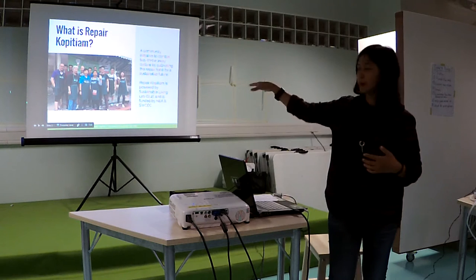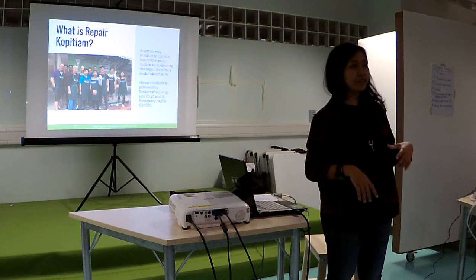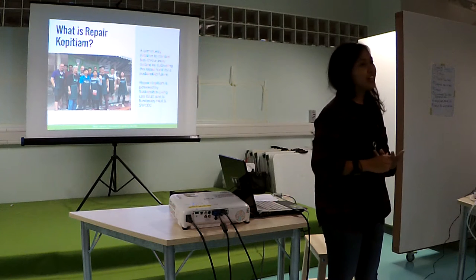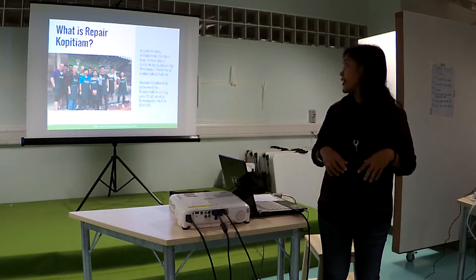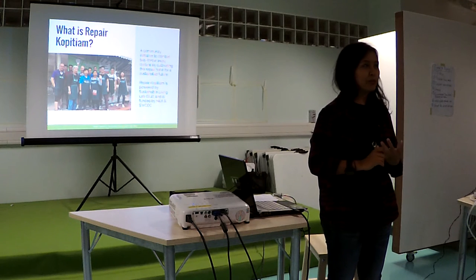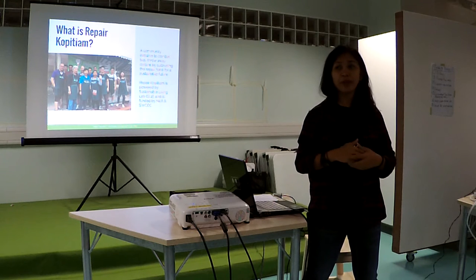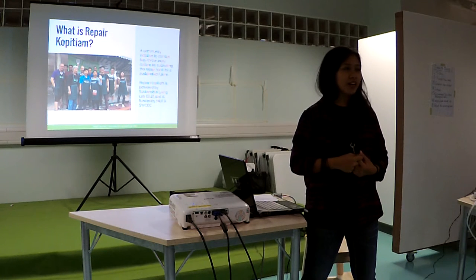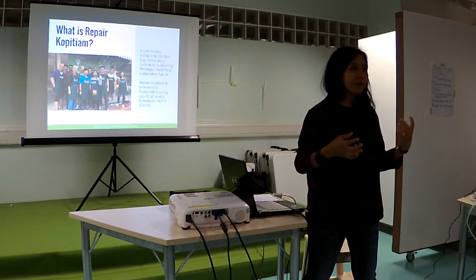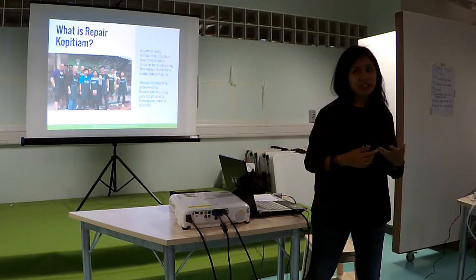So this is some of us from Tampines. Repair Kopitiam is a community initiative to combat the buy and throw away culture by cultivating the repair habit for a sustainable future. So instead of throwing away our appliances, we encourage people to repair them, to actually diagnose it, open it apart, and learn more about the inside and how we can reuse it again.